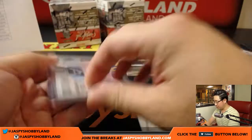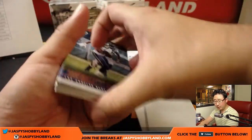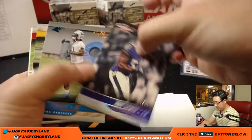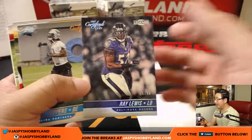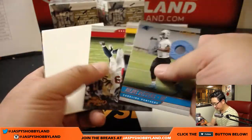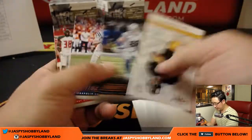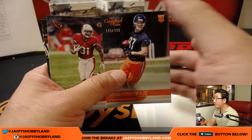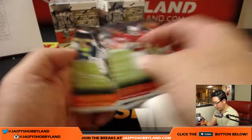There you go, return of the Mac. That goes to the Colts, Jeremy Merle with the Colts. Ray Lewis, what time is it? Game time, 1999 for the Ravens. We got Adam Shaheen at a 399 for the Bears.